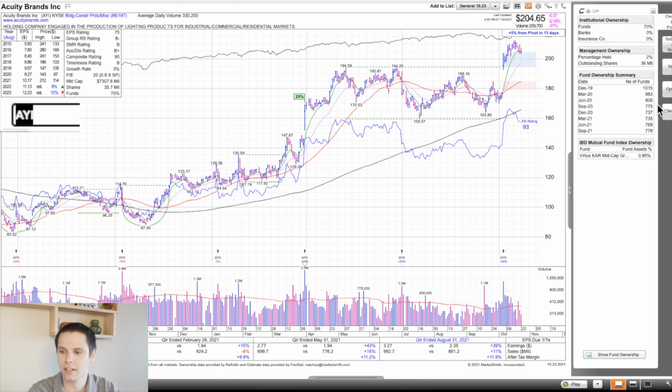Another thing I like to check is fund ownership. Is big money coming into the name? And you can see we've been pretty steady. Last December to June, we were declining and then dropped to the low in March, and now we're starting to pick up again as money flows into the stock. So it's good to see the last 3 quarters, the fund ownership has been increasing.